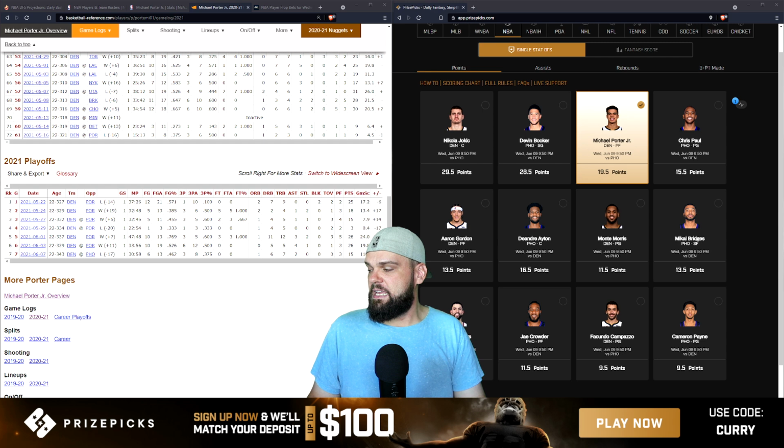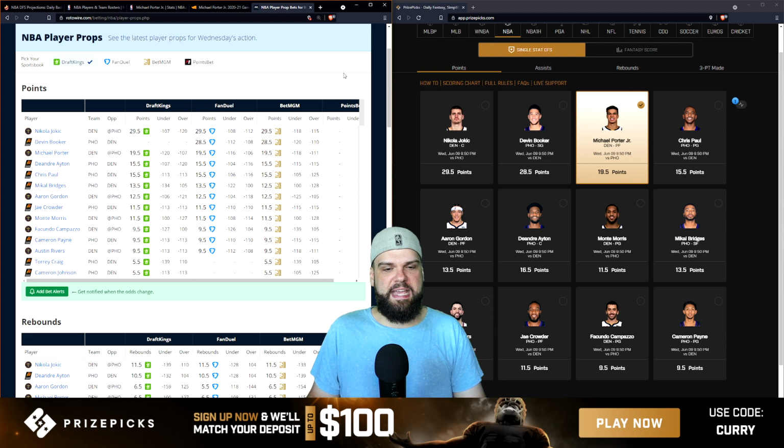And last but not least, as an underdog, which they are tonight, the Denver Nuggets are an underdog, he is 1 out of 5 in his last 5 games as an underdog, covering just 20% of the time, averaging 13.6 points per game. So there you have it. Some extra insights, some extra info on Michael Porter Jr., different scenarios there to consider. Now, we're going to wrap things up by looking at RotoWire. Now, they've got him at 19.5 points across 3 different books. We got him as a -120 to go under, a -116 to go under, and a -118 to go under.